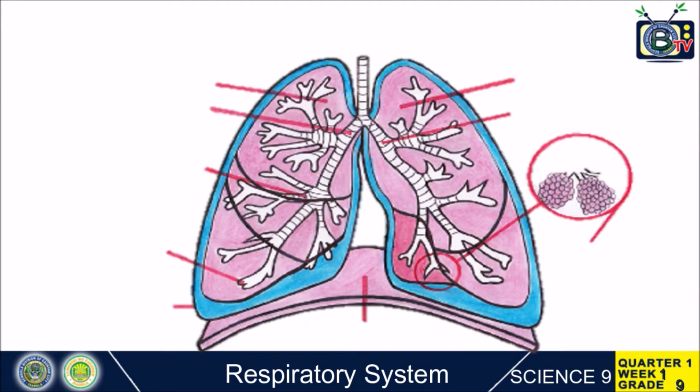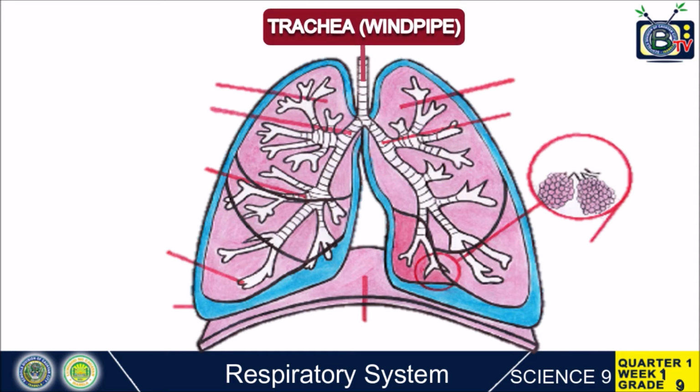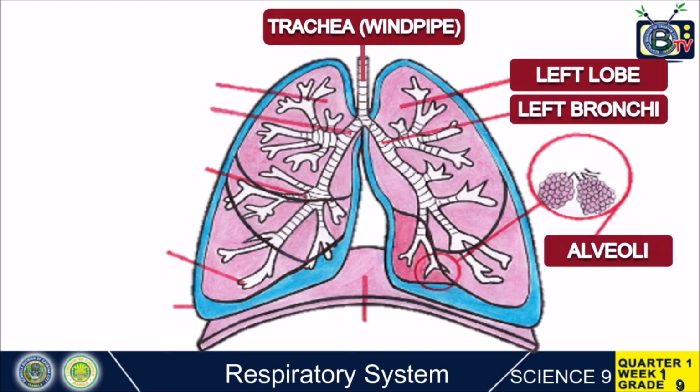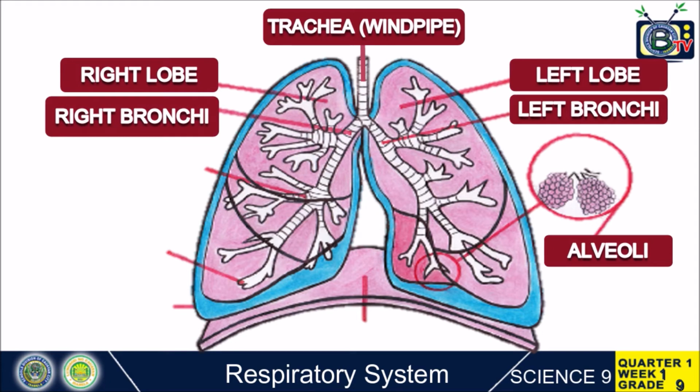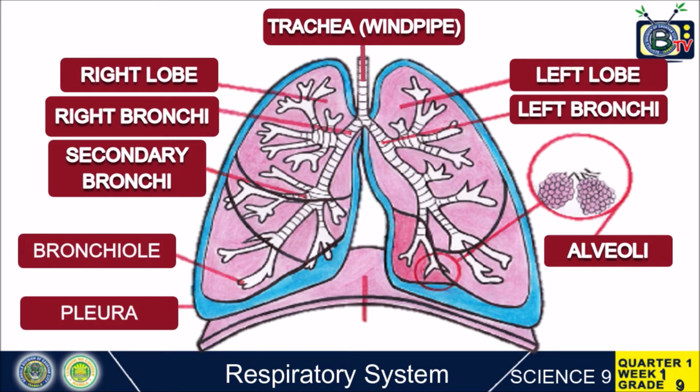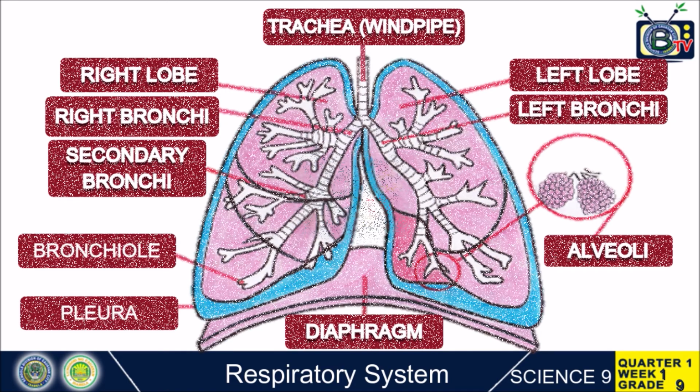The next figure is the human lungs. On the top of the lungs, we have the windpipe or the trachea. On the left part, we have the left lobe, left bronchi, and the alveoli. On the right side of the lungs, we have the right lobe, right bronchi, secondary bronchi, bronchiole, and the pleura. Below the lungs, we have the diaphragm.